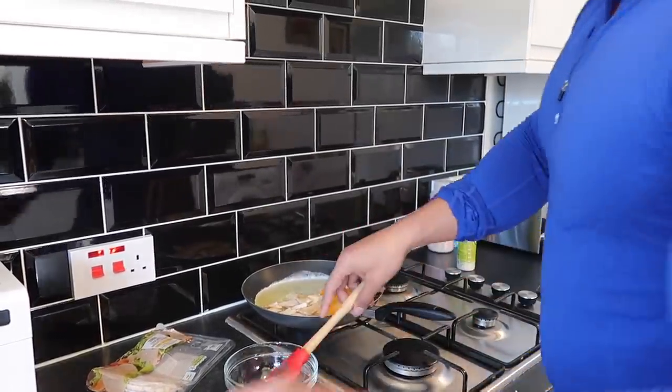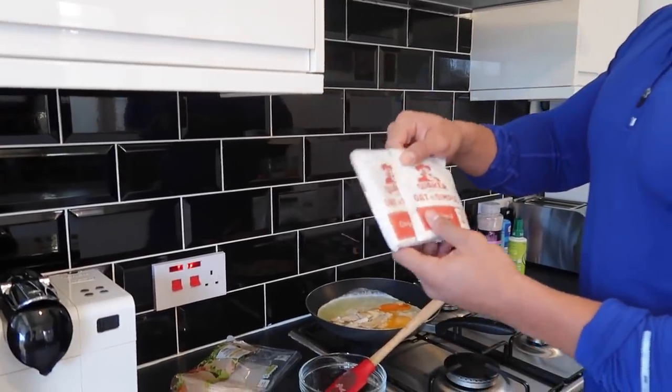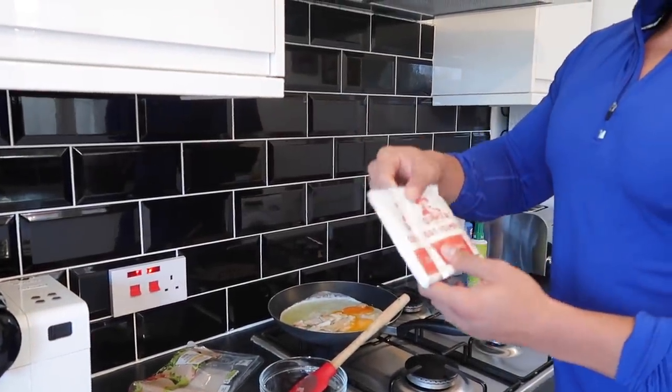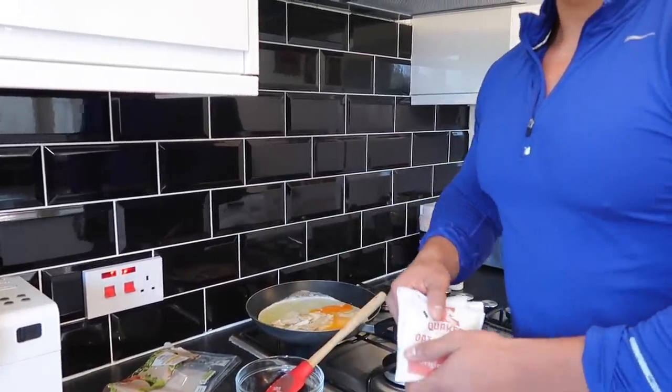and then I'm gonna be adding oatmeal. These 2 servings is around 40 to 50 grams of oatmeal, made with water. And then I'm gonna be adding some berries. And this is my breakfast.